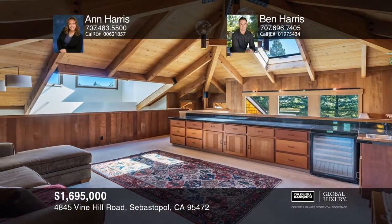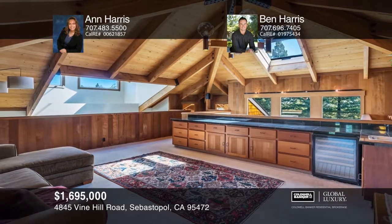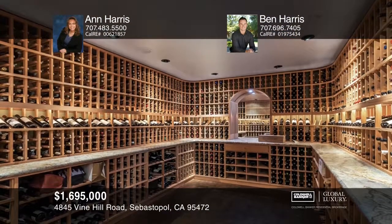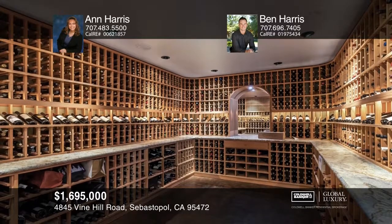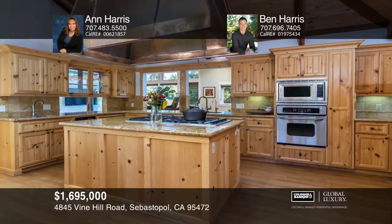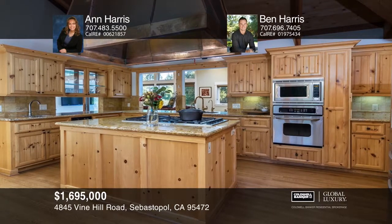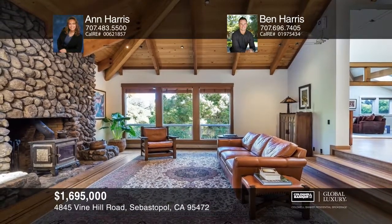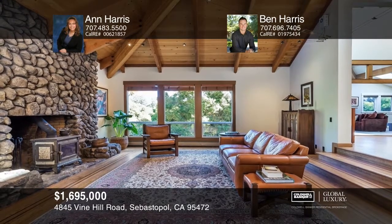Located on a private lane in the renowned Vine Hill grape-growing region is this stunning wine country estate. Enjoy soaring wood-beamed ceilings, breathtaking glass windows, rich hardwood flooring, a wine cellar, and a chef's gourmet kitchen. Relax in the great room with a massive rock fireplace or in the backyard with an in-ground pool and tennis court.